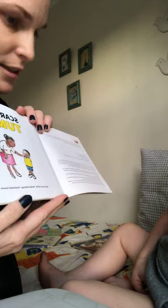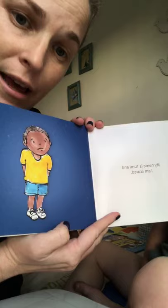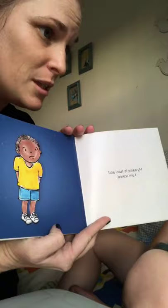Scared Tumi. There's Tumi and there's Mum. I'm going to read it to you. Okay, here we go. My name is Tumi and I am scared. How does Tumi say he's scared? Tumi, why are you scared?